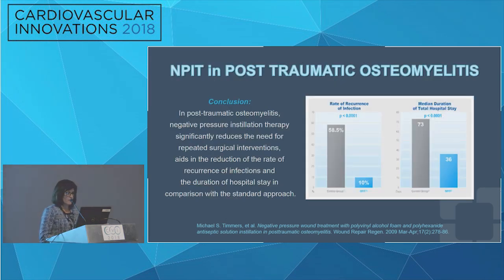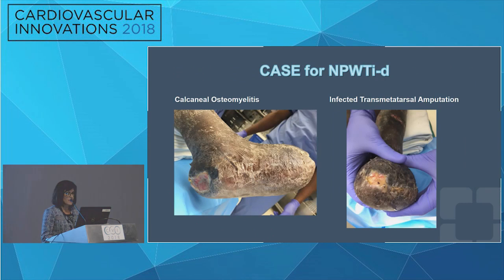If we look at this in a bar graph form, you can see the major differences in the rate of recurrence of infection, 10% versus over 50%, and the length of stay nearly cut in half by the application of instillation therapy in the treatment of osteomyelitis with surgery postoperatively. So this is a patient that we're definitely going to consider this on.